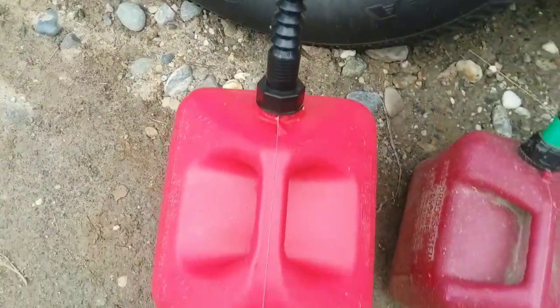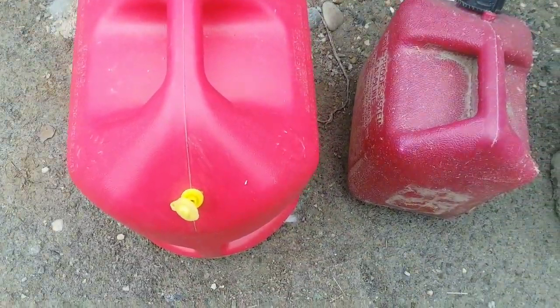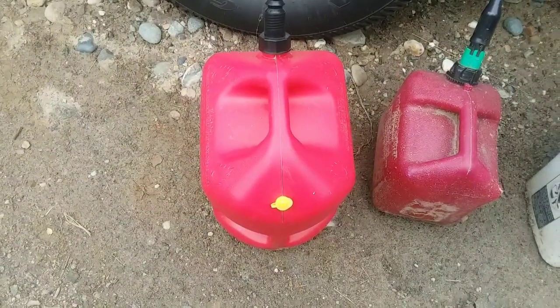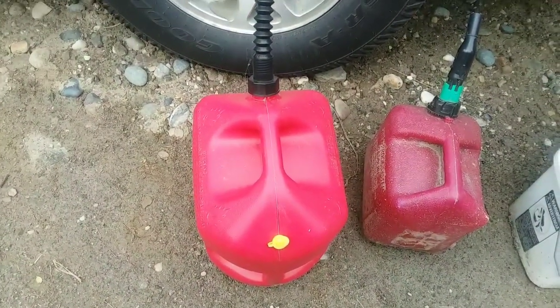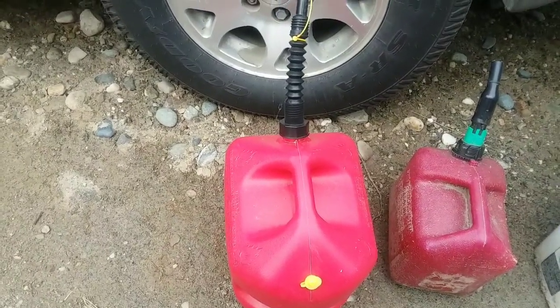All right, you can actually get a kit that has one of these nozzles in it, and that also comes with a vent. That way you can pop that open when you're filling up your vehicle, and the can will actually vent and allow your gasoline to flow freely into your vehicle using that nozzle.